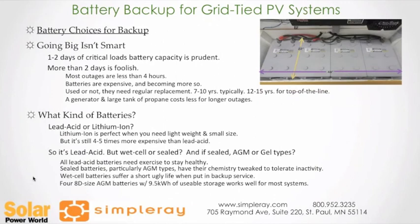Most of these backup systems, we recommend 4 of the 8 D size AGM type batteries. This gives you about 9.5 kilowatt hours of usable storage space. That's a reasonable size system for backup. The average American home burns about 20 kilowatt hours per day with no attempted energy conservation. So if they've got 9.5 kilowatt hours and they're in critical loads backup, that seems like it'll cover most folks pretty nicely.